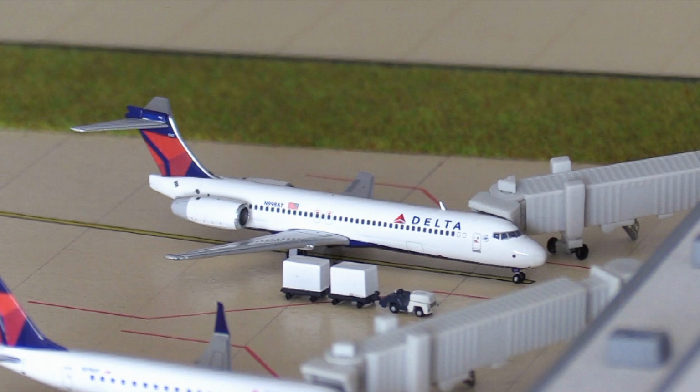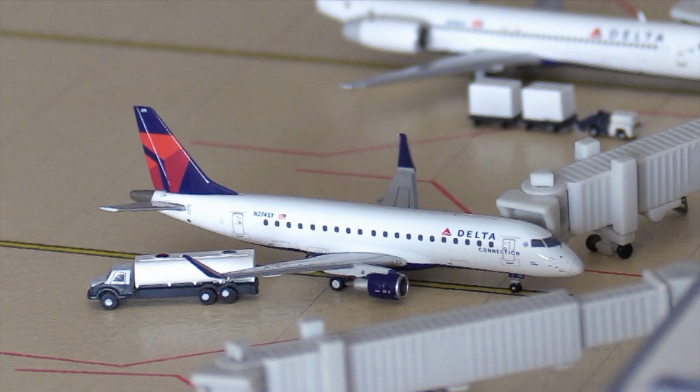Next, moving around to Delta, here we have the Delta Boeing 717. This aircraft is going to be heading out to Detroit in Michigan. We then have the first appearance in an airport update of this Delta Embraer E175. Of course, this is a new model by Gemini Jets. Before this I had the E170, but the E175s fly a lot more out of Washington Dulles than the E170s. So finally here we have this Delta Connection Embraer E175. This aircraft is going to be heading out to Minneapolis in Minnesota.